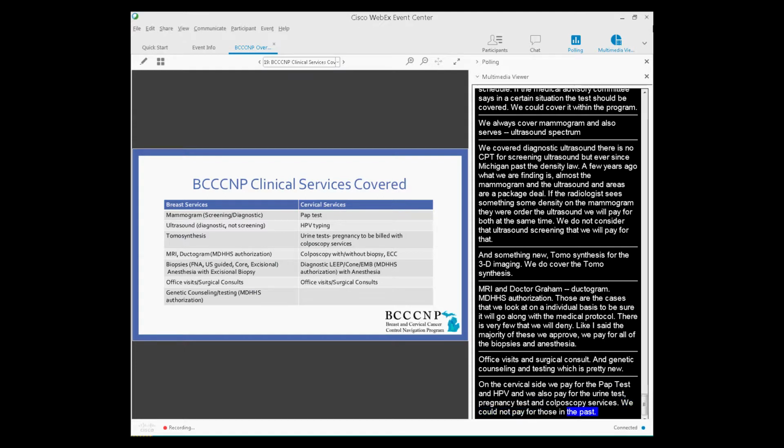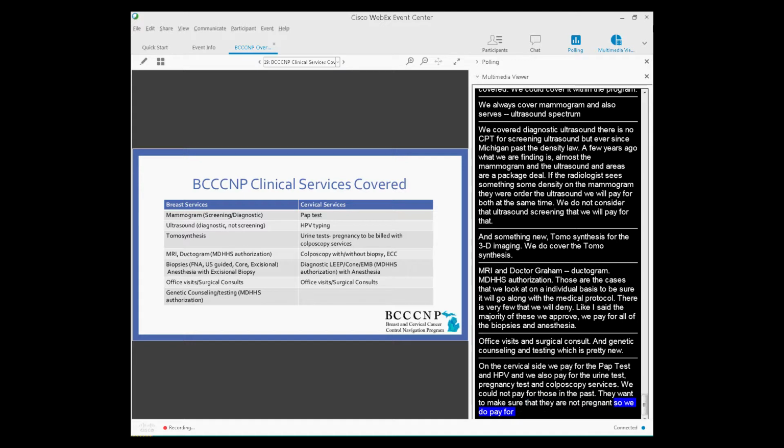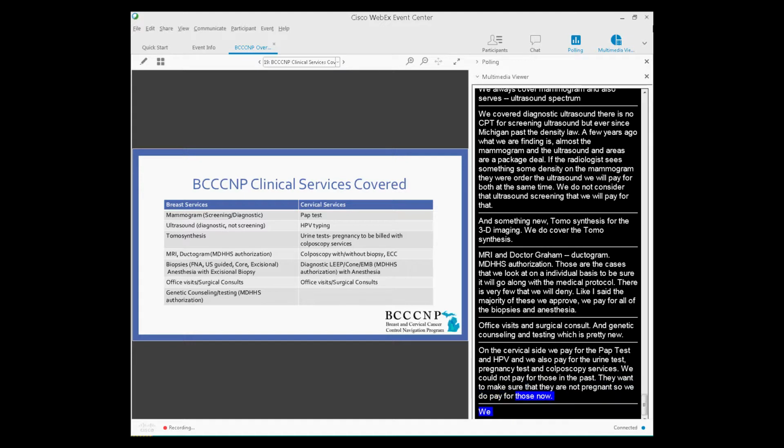Pay for the colp and ECC. And then you'll see we have another authorization: diagnostic LEEP, diagnostic cone, or an endometrial biopsy. And again, I'll talk more about that.